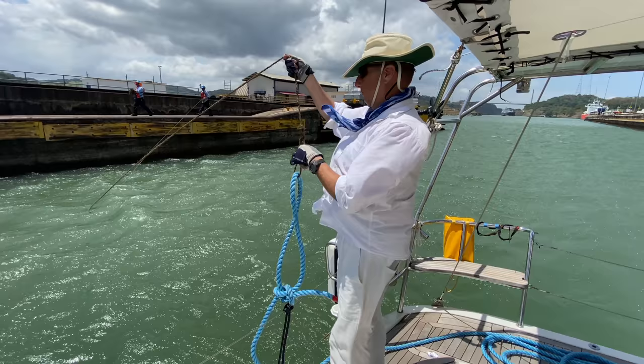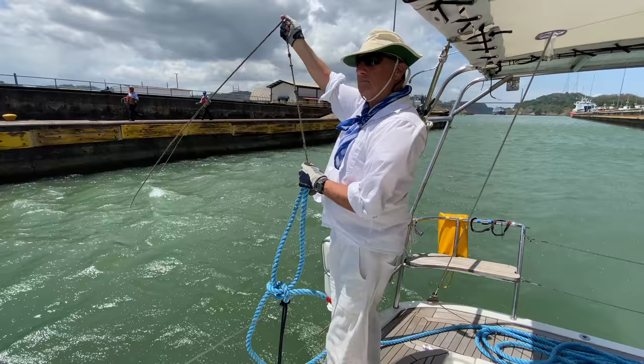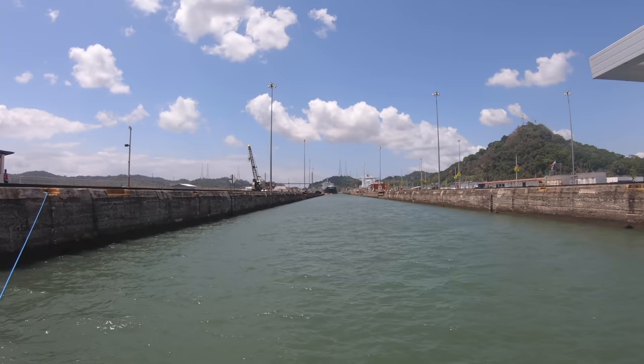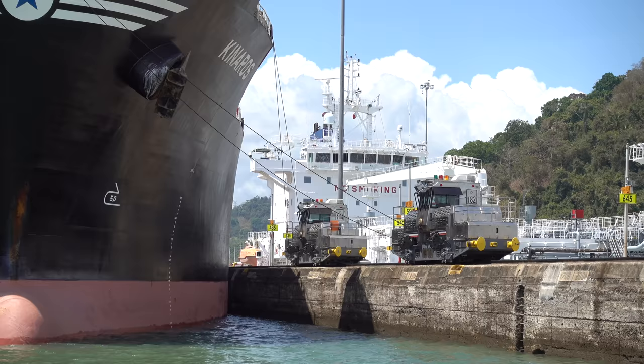There are four lines ashore, one from each corner of our raft, and the shoremen walk along beside us, trying to keep the light line up out of the water until we get to our spot in the front of the lock. Then our buddy ship comes in behind us. Not all ships fill the whole length of the lock chamber, so yachts can be put in the spare space. I hope they do the math and we all fit in here, eh?